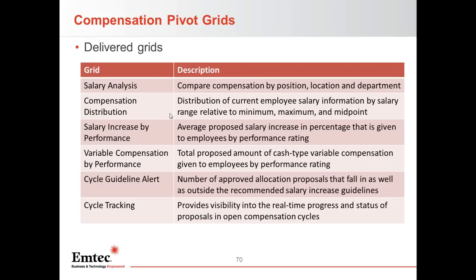We also have a salary increase by performance, comparing the performance rating and the salary increase percentage. That can be used to help analyze the risk of a person leaving, as well as how their increases compare to their performance throughout the year.